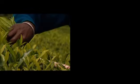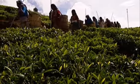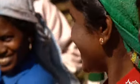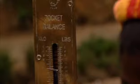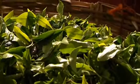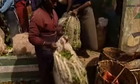Here's an interesting statistic. 4 kilos of green leaf must be picked to yield 1 kilo of finished black tea. By the time the pickers return with their full baskets from harvesting, they've earned their tea break. But first, their individual harvest is weighed. Then the entire harvest is immediately packed into sacks and transported as quickly as possible to the nearby tea factory.